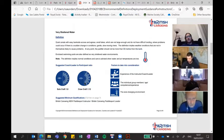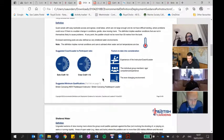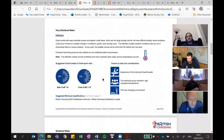Now we are governed by TARS and IBOS as well, so these are guidelines that British Canoeing have put together, but we in the Sea Cadets operate under slightly different ratios, so these are not necessarily the gospel. But the information's on there. This then goes down into sheltered water, moderate and advanced. So it's great to have a look at and to familiarise yourself with. But the key one here is that we're operating in very sheltered water.